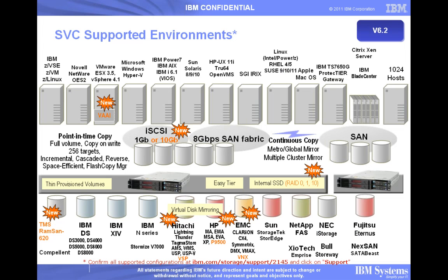The chart that I just threw up really shows you at the bottom an example of all the storage that we can virtualize underneath the V7000, and then on top it shows you all of the hosts that we can connect to.